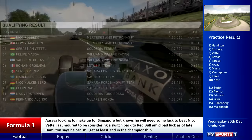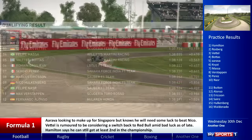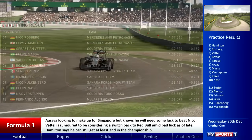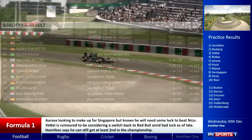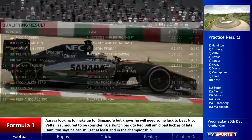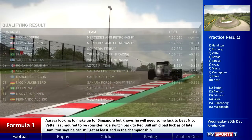Romain Grosjean once again qualified well by taking 6th, with the first of the two Force Indias of Perez in 7th. Marcus Ericsson surprised the F1 world by taking an astonishing 8th, with Hülkenberg and Nasr rounding out the top 10. Are the Saubers able to keep their top 10 position throughout the race, and who will win the Mercedes battle off the start tomorrow? Next up, it's the Japanese Grand Prix.